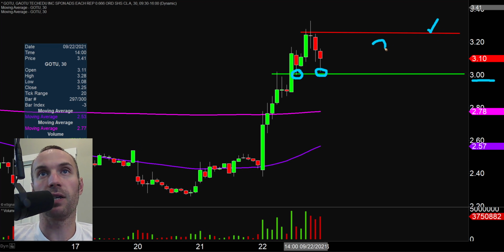resistance. So moving into Thursday, just a question of, all right, fantastic movement today. Is this just the start of a much bigger move, a much bigger uptrend? Let's see how it plays out.